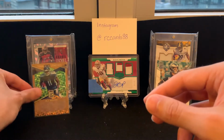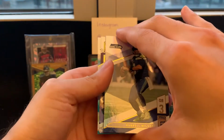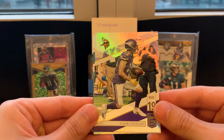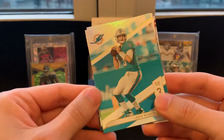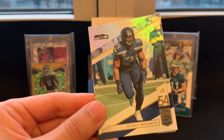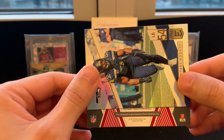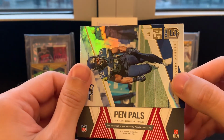So we'll put you right here, because this is the grand finale, or what I thought would be the grand finale. So we'll see what we get here. It'd be a nice place to put you right in front of Mr. Pettis if you're Mr. Kyler Murray, or if you're Dwayne Haskins, because it looked red. Adam Thielen. Who do we got here? A Josh Rosen. A Russell Wilson. Bobby Wagner. And then this should be our pen pal auto. Let's go up from the bottom. It is a pen pal. It is red.